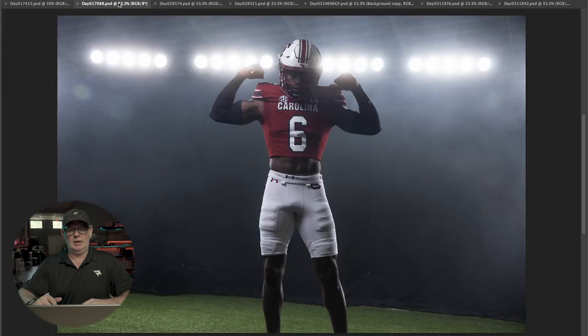All right, so let's move on ahead. Here's another one with the lights on. We kicked on some smoke. This is everything set for my fill light, and you can't see the mark, but I know my player's mark is probably right over in this area a little bit.